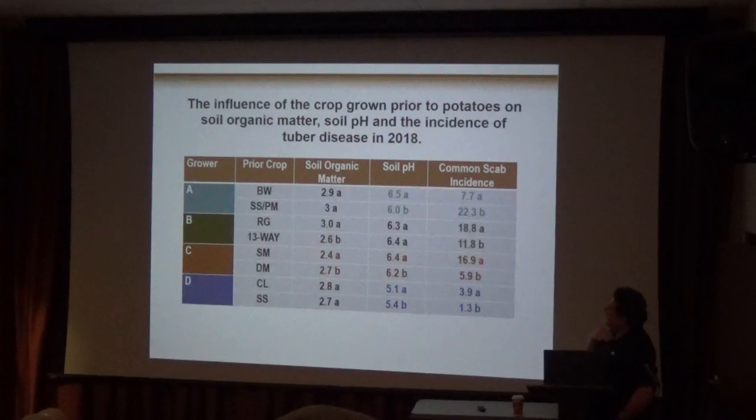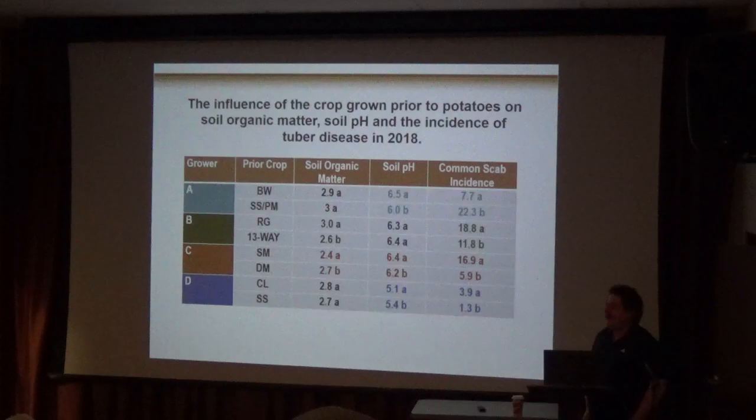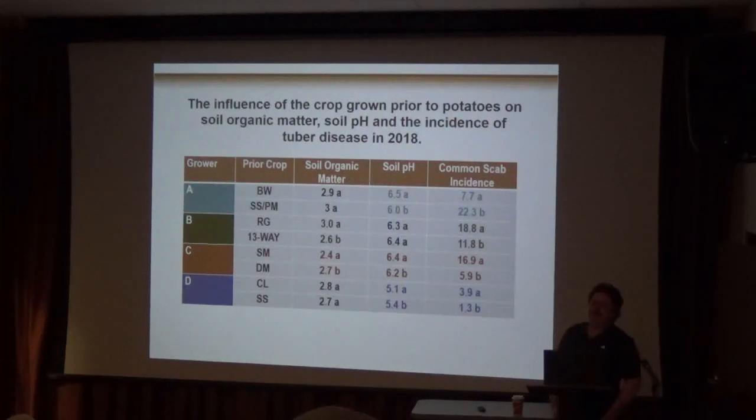In the second grower there, we have ryegrass compared to a 13-way mix. And you can see there's an uptick in scab with the ryegrass and some suppression with the mix. That's another trend that we see when there's grasses in the rotation, particularly ryegrass, sometimes sorghum sudan. There tends to be a little increase in scab. There's, I think, a carbon connection there. Other people have noticed this, and Claudia commented on carbon too.